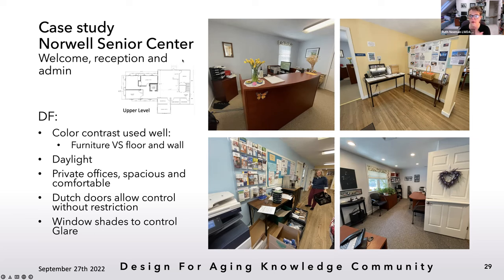You open the door in the middle of a snowstorm, everybody's freezing. You open the door in the middle of a 95 degree day, everybody is complaining. So you enter, and there's this little nook here with a bulletin board and some information and brochures. And here is the My Senior Center sign-in station.